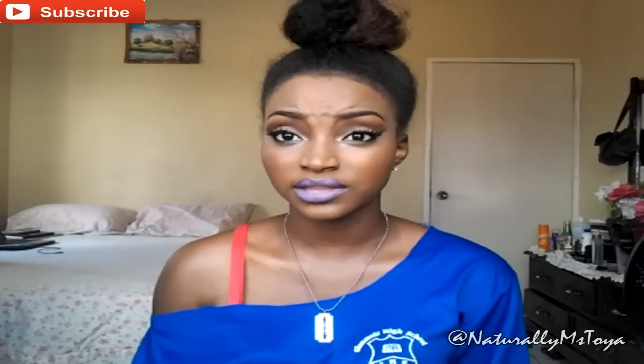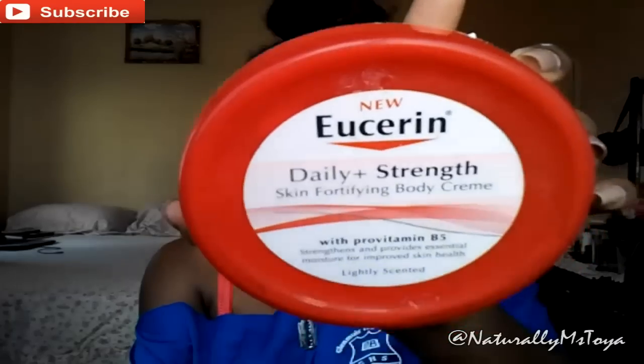So for my moisturizer of choice, I actually have 3 that I normally use. I normally use this Eucerin Daily Strength Fortifying Body Cream. This is a really good one, but this product is kind of heavy. I usually use it all over my skin, but I haven't used this one in a while. Anything that is good at moisturizing can be used as a moisturizer. It just all depends, and you have to know your skin and know what your skin likes.